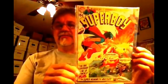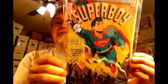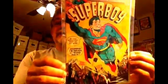Most of the interiors in these were done by Bob Brown and Murphy Anderson. And I think later on Superboy started having a Legion of Superheroes backup feature. That's a cool cover by Adams. This is one that I did have. I think I've got a couple copies of it, but it's a great cover, great composition. Number 168, Superboy, Neal Adams.